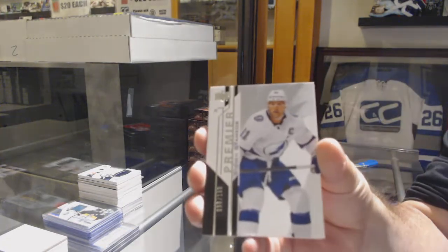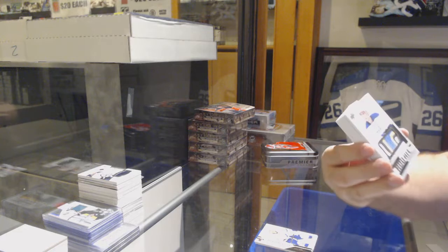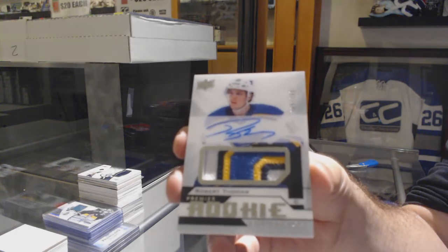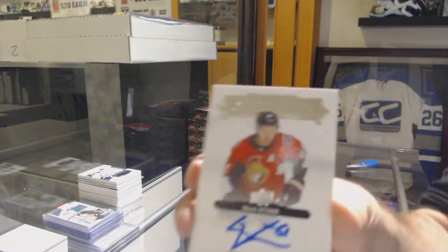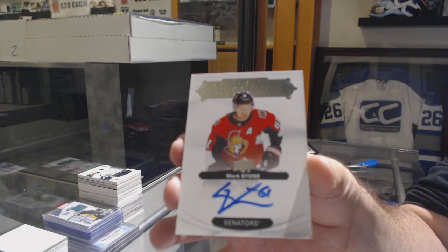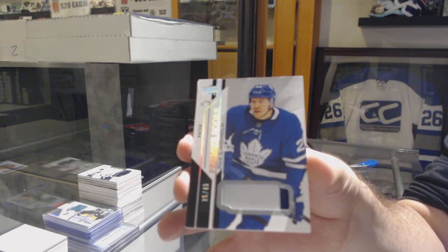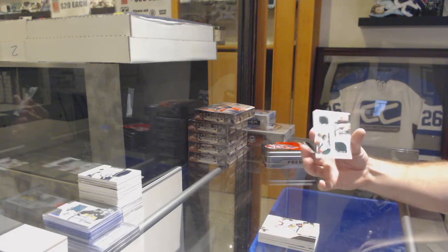Tampa Bay Lightning, Steven Stamkos. For the Blues, /249 rookie patch auto, Robert Thomas. Robert Thomas. For the Ottawa Senators, signatures of Mark Stone. Premier Sigs, Mark Stone. For the Maple Leafs, /249 rookie patch of Par Lindholm. Yep, Sims it was. Chicago Blackhawks, Dominic Kahun jersey. And a dual jersey for the Wild of Stahl and Dumba.